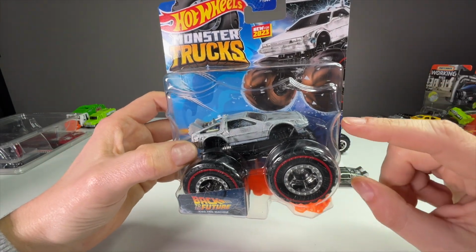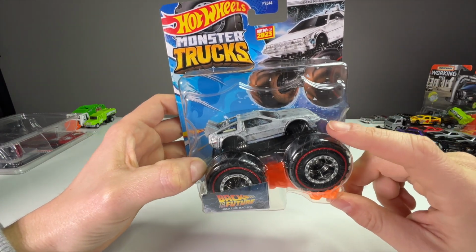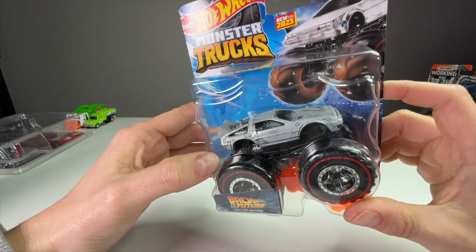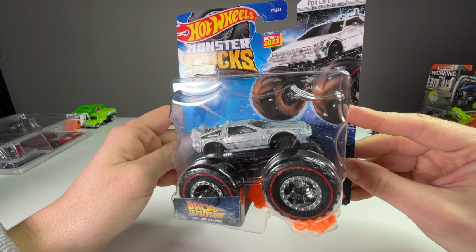The only other iced DeLorean that has been made so far was released in the Tomica capsule cars that were Japan only. They didn't sell them in the United States. So technically this is the only version of the car that we've received here in the States. So far, just looking through the package, it looks like they did a good job.